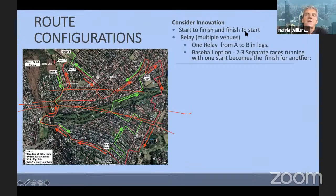Start to finish and finish to start. So they were looking at how, and this is just a bit of innovation, how they take a race and started it at the finish and started it at the start and run them in two different directions. And they get to this point here where one set go this way on this route and the other set are going this way on the original route. And so by getting the timing right, you don't ever have the people meeting or facing each other. So each race has its separate route over the critical midpoint.